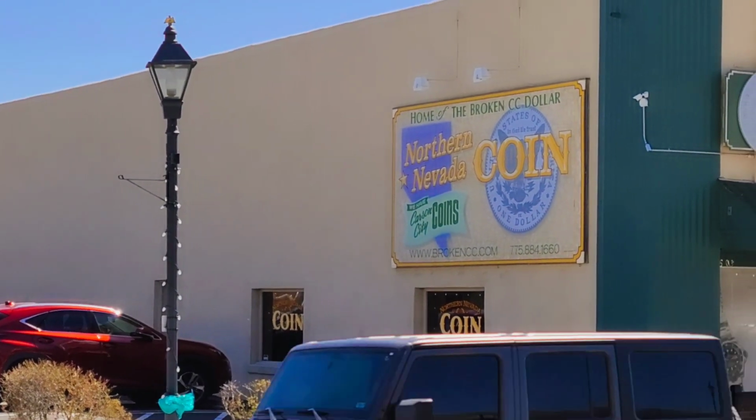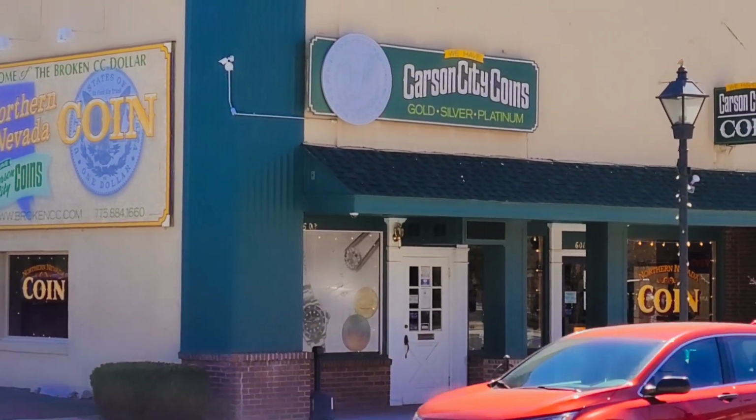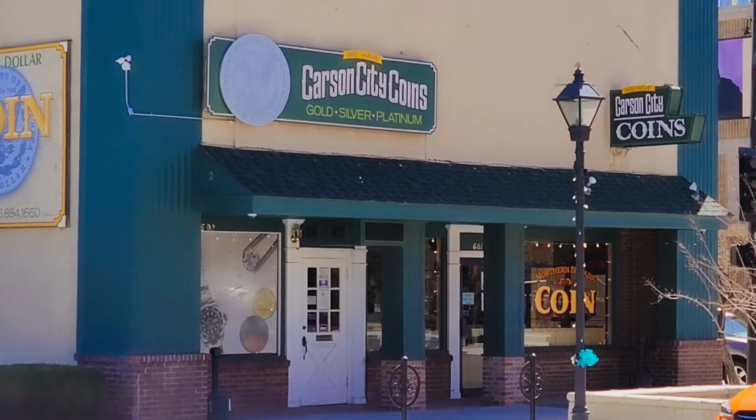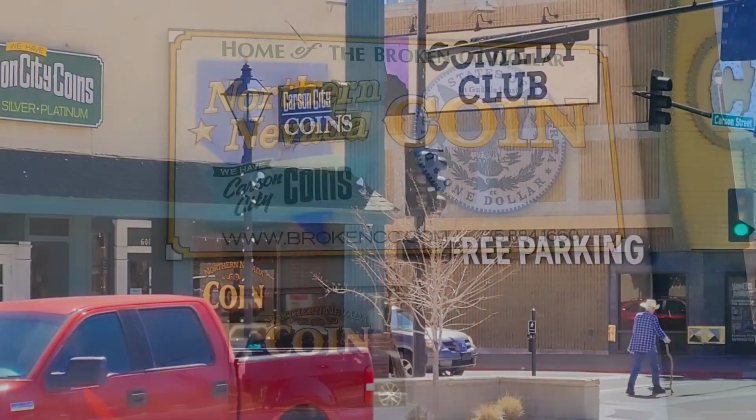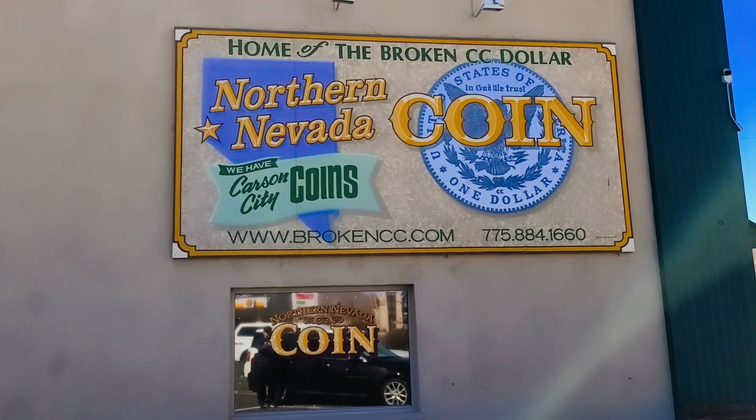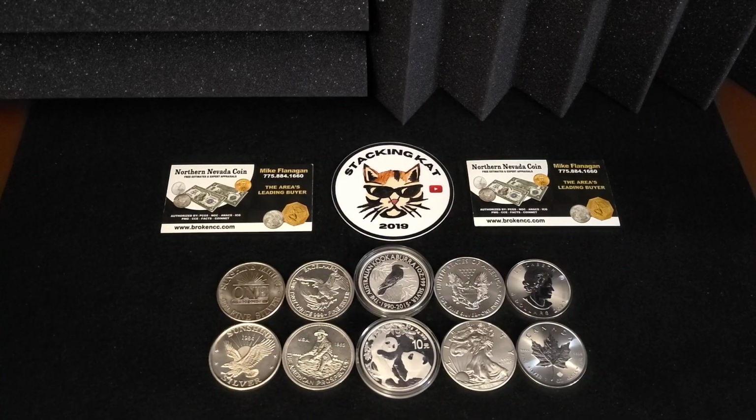And so I'm back here in Carson City, Nevada, here at Northern Nevada Coin. I was just here last October. I know silver and gold are at a premium, but I'm going to go inside and check it out and hope to come away with something good. Now this is a really nice shop. They have a lot to offer.